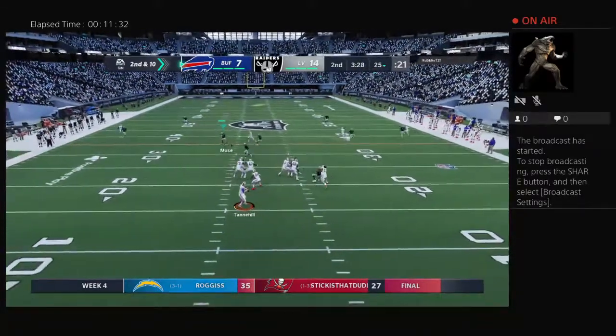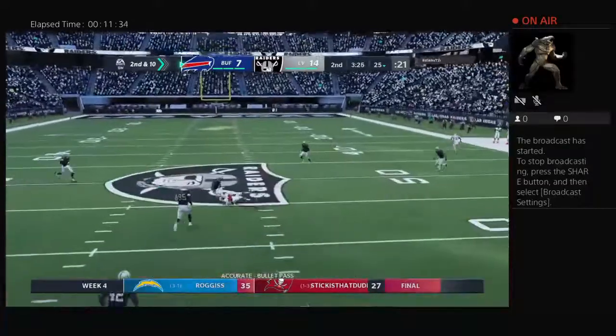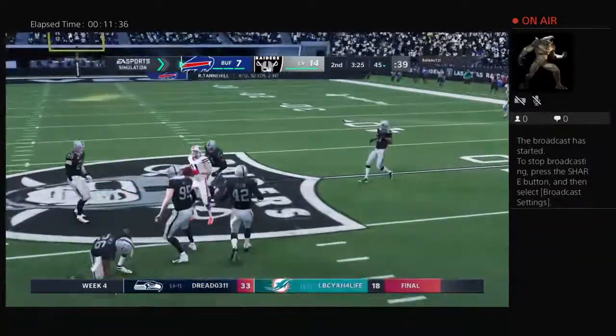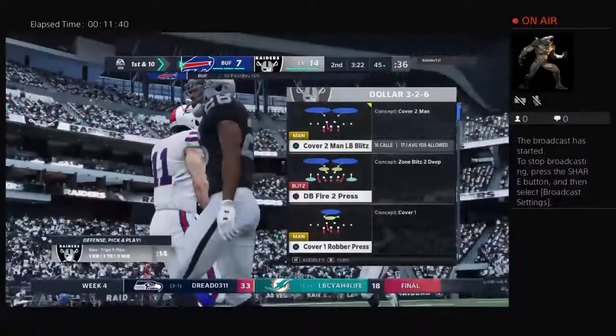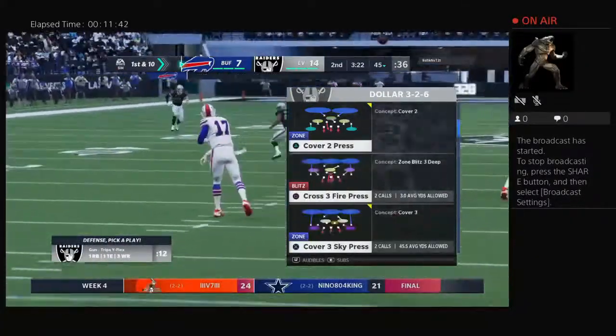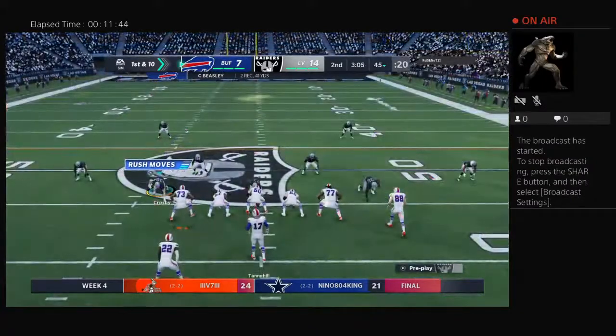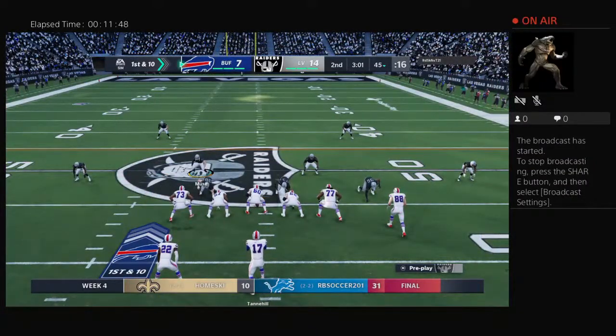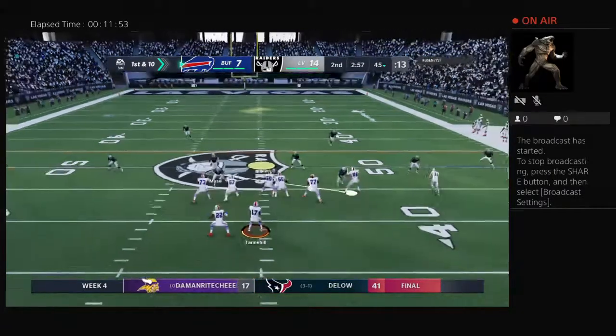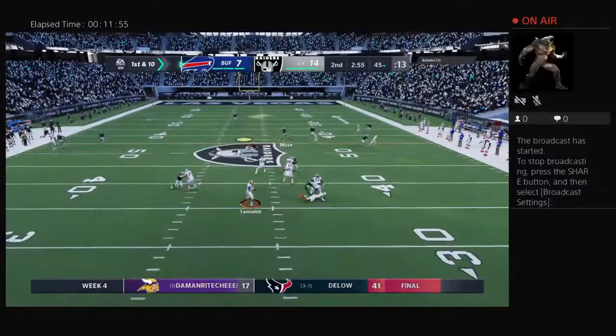So following the incompletion, here's 2nd and 10 from the 25. From the gun, here's Tannehill. And he'll be tackled right on the chalk of the 45. 19 yards to pick up there. Move the chains. Well, that certainly has to feel good. It's not all the time that the play caller should get all the credit. Sometimes I think in the huddle, the quarterback just says, hey, who's going to make a play for me? I just need something right here. And the end result there, nice first down.